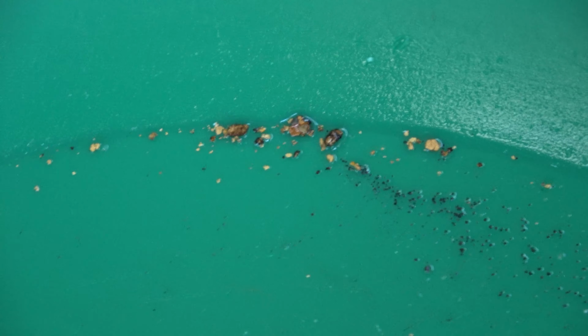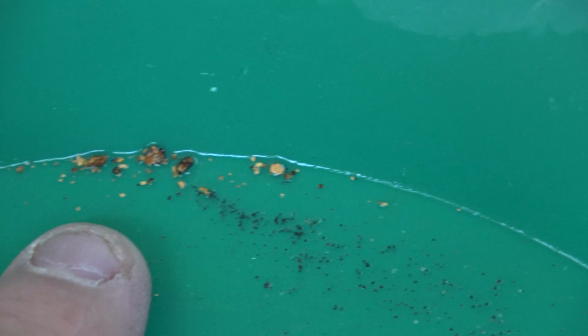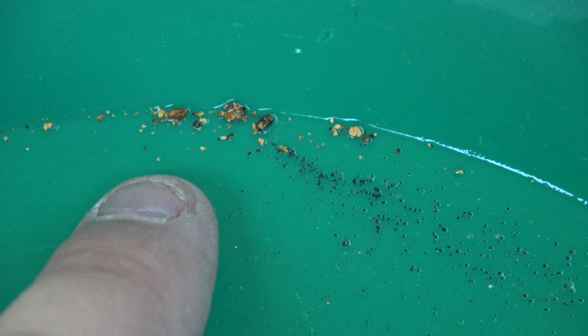All right. So we finally got her cleaned up a little bit. I mean, we didn't do too bad, but we didn't spend a lot of time. And gold is such a weird color, you know. We only worked that overburden. So now we only worked the overburden.